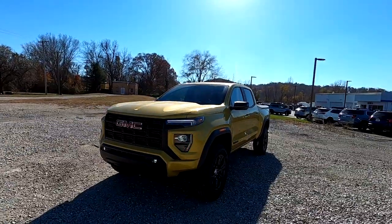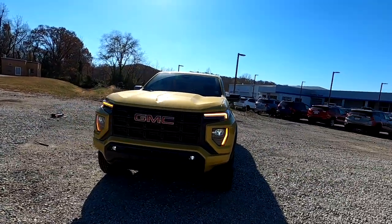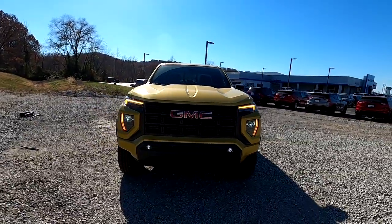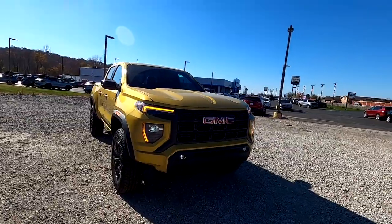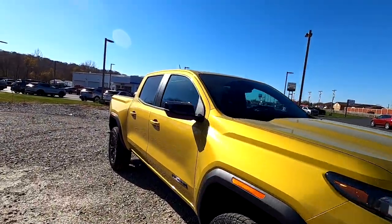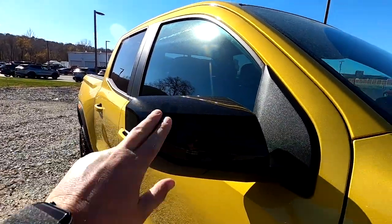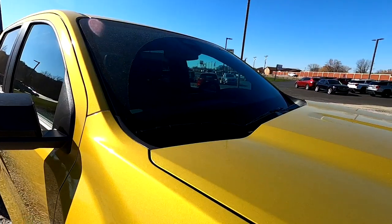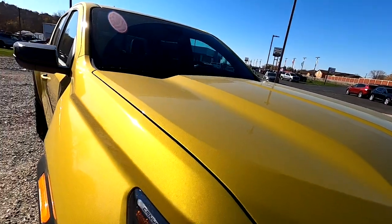Alright, taking a look at the front of the GMC Canyon in detail. Now, this is an elevation trim level. It also has the elevation premium package. A little bit more off-road oriented than the standard Canyons are. Taking a look here, you have these gloss black skull caps on the fold-away mirrors. Pretty bulgy hood here. It's a very lightweight aluminum hood.